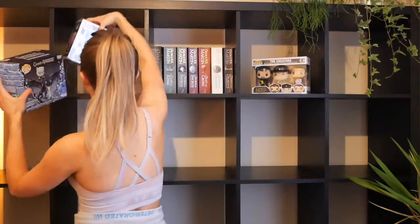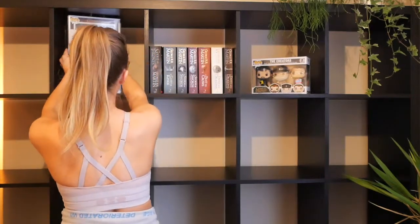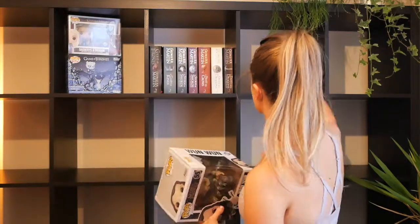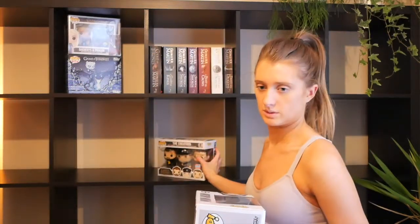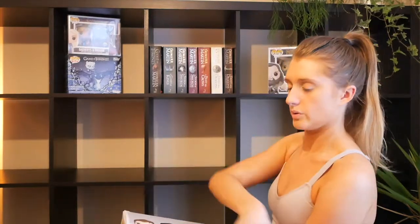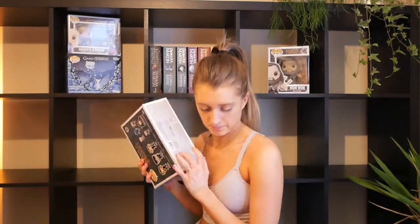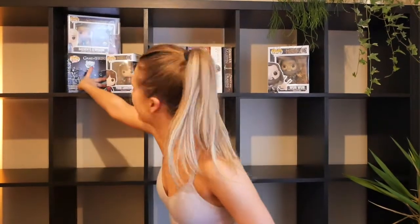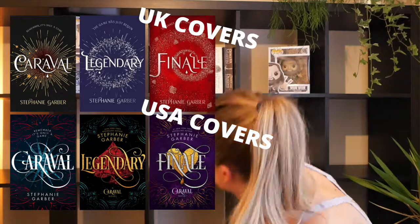But those books that are cool UK covers, I do buy those because I just like owning multiple copies of my favorite books, especially if I love a foreign edition. And it's so cool that I'm now able to get books in the UK, and I can also order, I know this is sneaky, the special editions of my favorite books, like from the Caraval series.